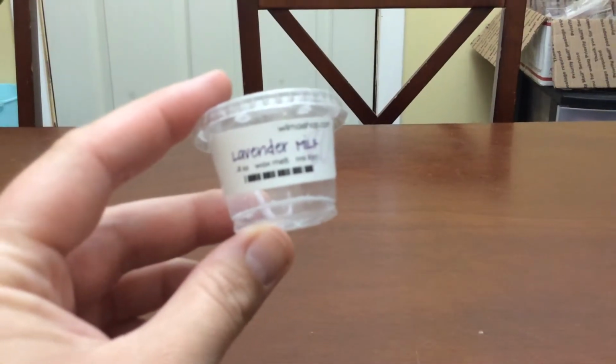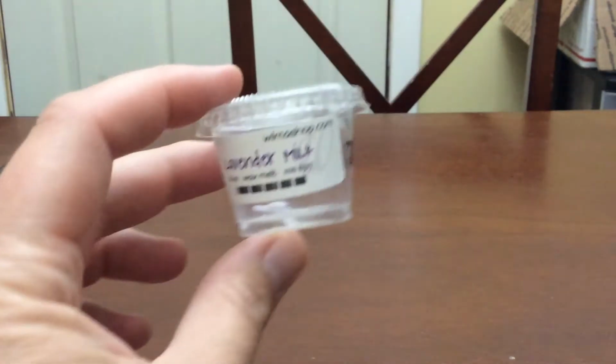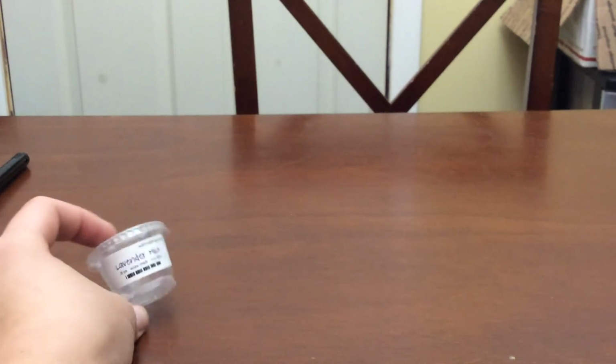So the scent shots I have: I did a Lavender Milk from Wilma's, and I really like this scent. I threw the whole thing in for bedtime. It is so nice. It's like a lavender coconut type milk. It is real good. It's only a month old, but it threw beautifully.